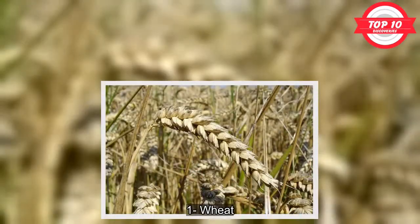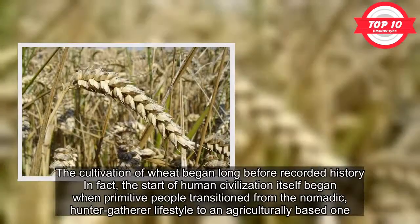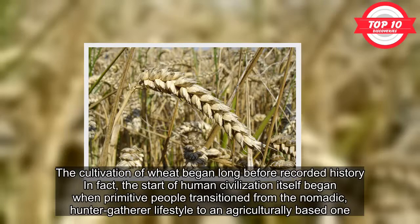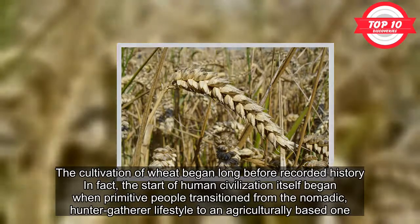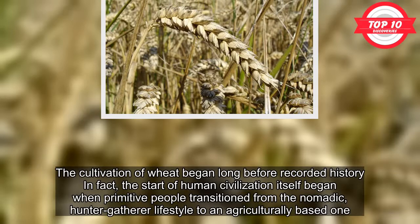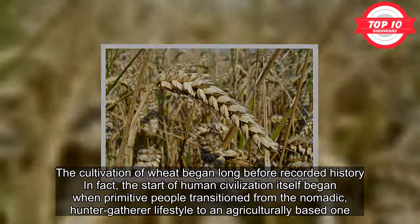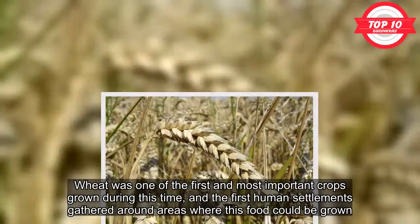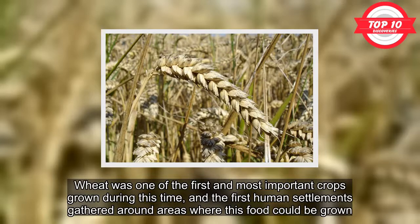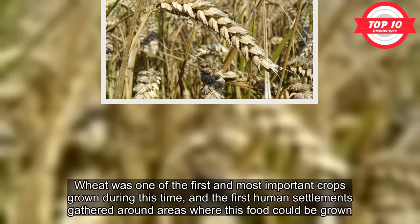1. Wheat. The cultivation of wheat began long before recorded history. In fact, the start of human civilization itself began when primitive people transitioned from the nomadic, hunter-gatherer lifestyle to an agriculturally based one. Wheat was one of the first and most important crops grown during this time, and the first human settlements gathered around areas where this food could be grown.